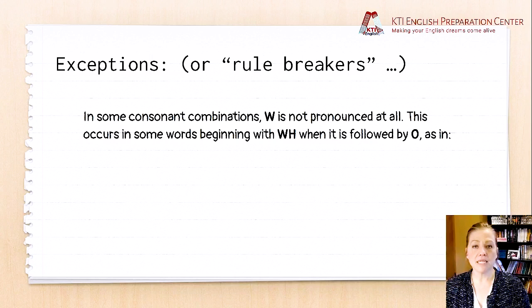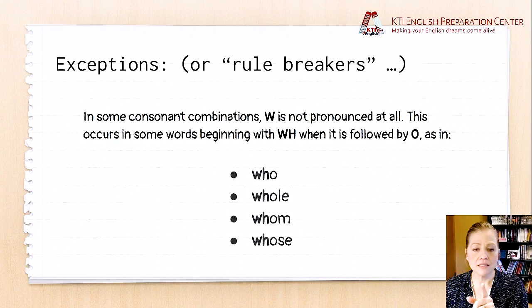Sometimes in some words, very common words, you're going to memorize these very quickly if you haven't already. The WH followed by an O sounds like a "who." So you don't hear the W at all. You just hear the sound. Who, whole, whom, whose. These are very common words. You're going to see them a lot. You're going to use them a lot in your speech. You're going to read them a lot. Very common. So those you'll just automatically know you get the H sound, not the wh or w.